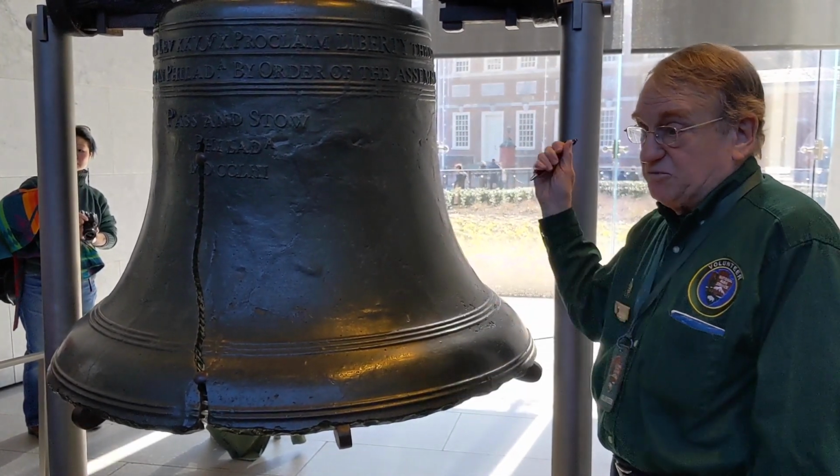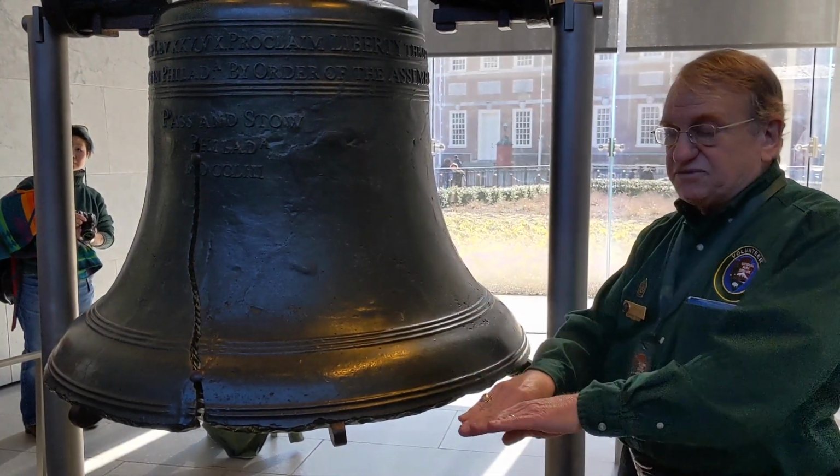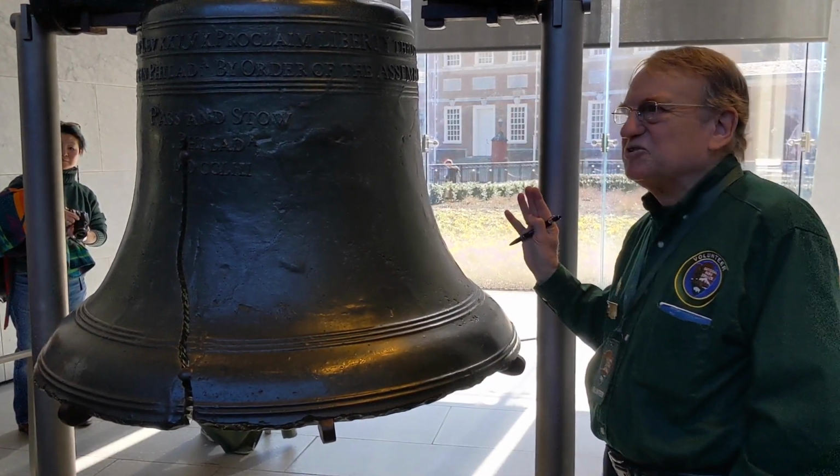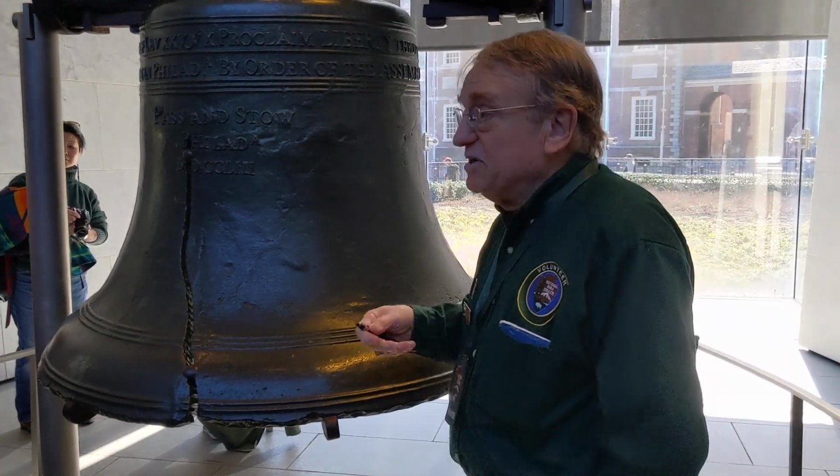So they didn't quite know what to do, because when you ring a bell with a crack in it, first of all, the crack will get worse. But the other thing is the two edges of the crack will sizzle against each other and make a horrible noise. It really sounds awful. The bell sounds terrible. So nobody was ever ringing it.